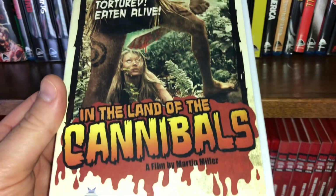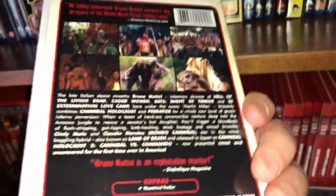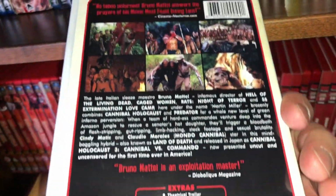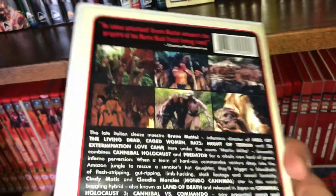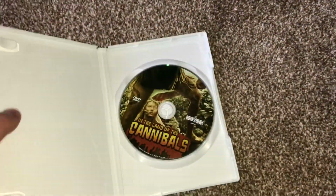The next four are from their offshoot of Intervision, and this one is called In the Land of the Cannibals. And these movies here are so bad they're good, and they come in these nice white cases. I don't think they come with a booklet or anything like that, just the DVD with the disc art, and there's no reversible covers. But they're fun additions to have. I'm glad I have them.